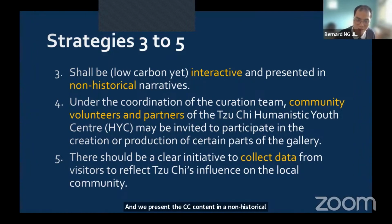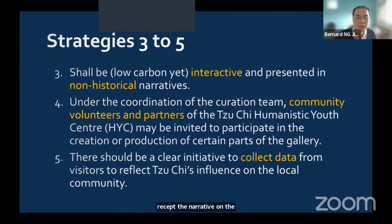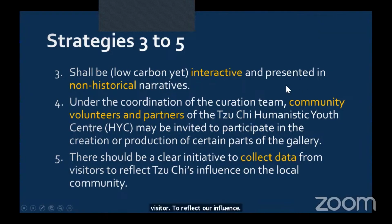We used to tell the story of Suzuki by saying, for example, the first decade as the decade of charity mission, the second decade as the decade of medicine mission. But we found that it might not be so attractive for the young generation because they are not mature enough to understand the importance of history. So we're trying to reshape the narrative with a non-historical approach. And then number four, we try to involve our community volunteers and partners from the center to participate as a community project. And the fifth, we want to collect data from the visitors to reflect our influence on the local communities.